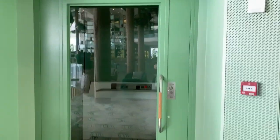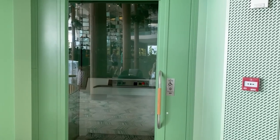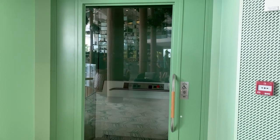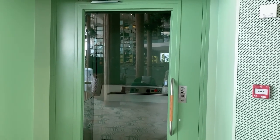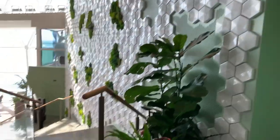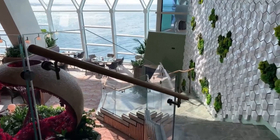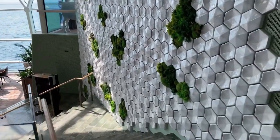So if you need a lift to go up or an elevator, that's where you would take it from deck 5 to either go up to deck 6 or down to deck 4. And here's the staircase to go down to deck 4. Deck 4 is where the actual Eden restaurant is located.